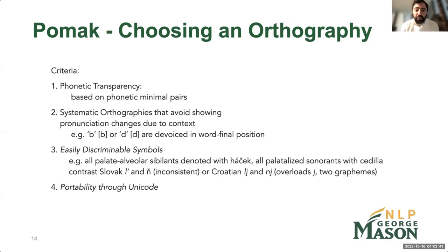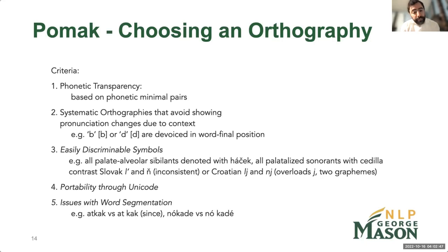Of course, we also wanted this to be easily deployable on any device, so it had to be a Unicode orthography. And then we also had to deal a bit with word segmentation, exactly because the language is not standardized. There are cases like in other Slavic languages, if I'm not super mistaken, where you might have the word meaning "since", atkak, and you have to decide whether you're going to write it as one word or you're going to segment it into at and kak, the basically two morphemes that make it up, or the same with this other second word that I'm showing you here. We opted for the second option.